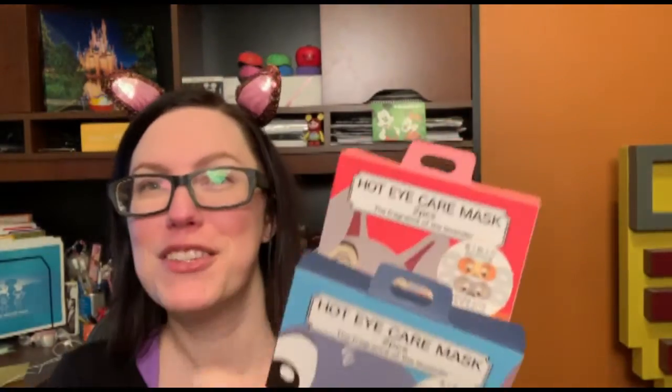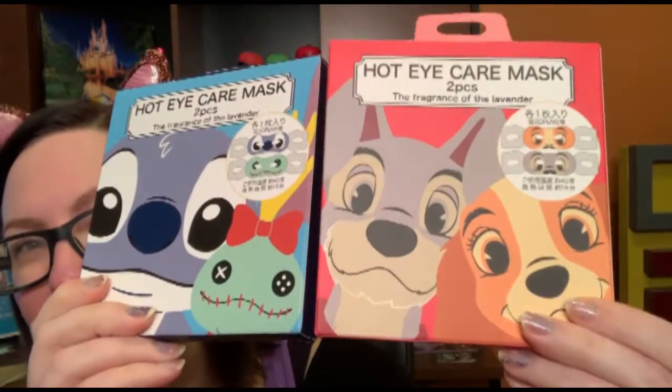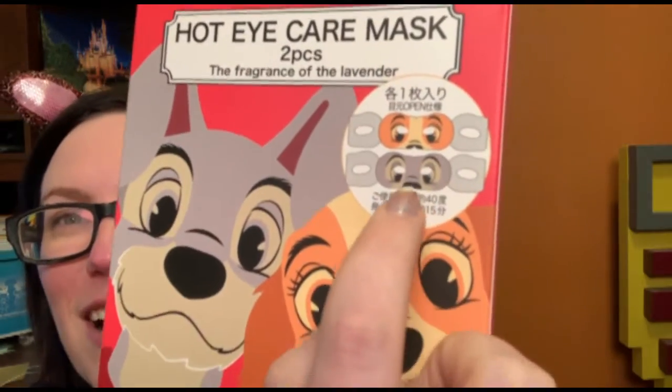Really, really cute. So the next thing I got were these very cute 2 packs of eye masks. I got Scrump and Stitch and Lady and the Tramp, and they're a heated eye mask that has a lavender fragrance. They're a very soothing, one-time use disposable mask. As you can see, it looks like either Lady or the Tramp or Scrump or Stitch. Basically you unfold it, I think you peel off a layer and it magically heats up, and then you put it on your face and it's very relaxing. So I'm really excited to use these. I actually got a few more of each, and I might give some away as gifts.